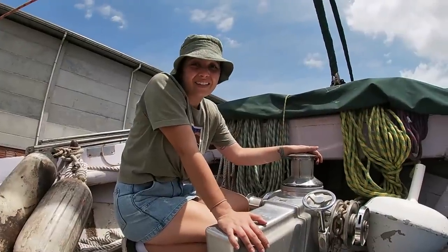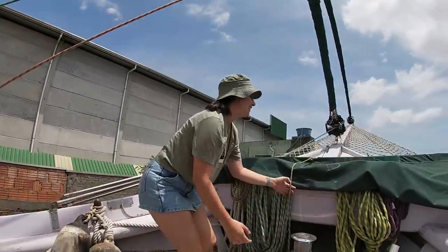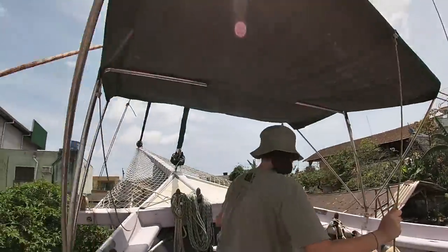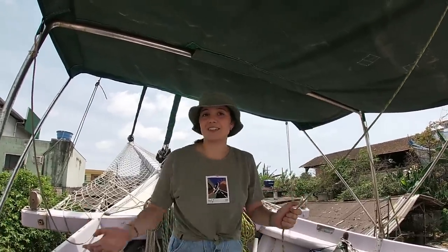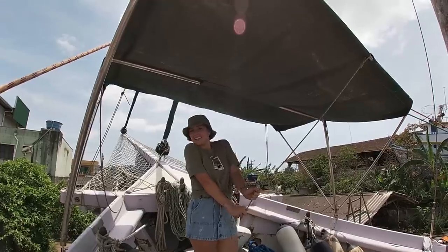As this is a very sunny and hot day, I'm really excited to show you the next bit. Our bimini. Biminis are usually seen in the cockpit area. Ours is here on front, and we know we're gonna use it loads. So yeah, really like it.